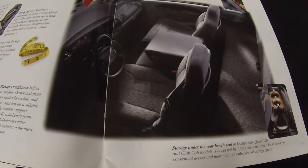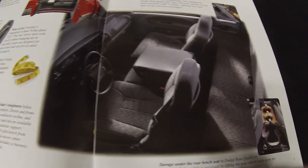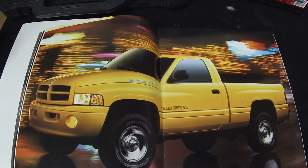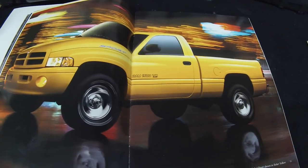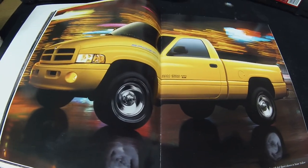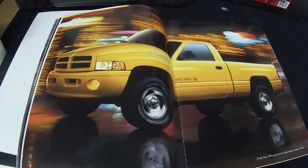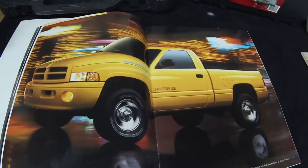It had the same cloth interior as the Dakota, with that weird kind of multicolored cloth interior. I wanted one of those so bad. I could not stand it. I was like, man, I'm so gonna get one. I'm like 16, 17 years old. I'd have broke that thing, I'd have wrecked it. I don't know what I would have done with it, but it probably wouldn't have been good.